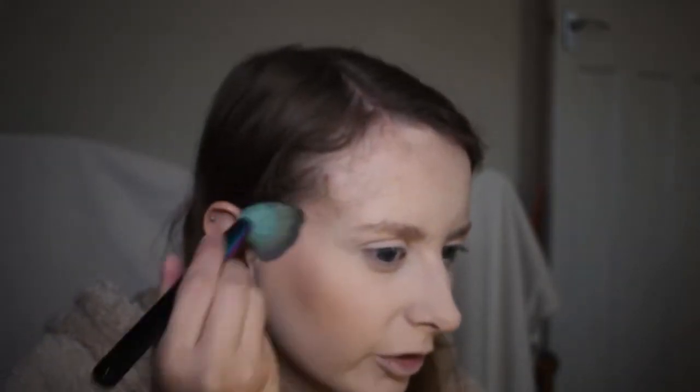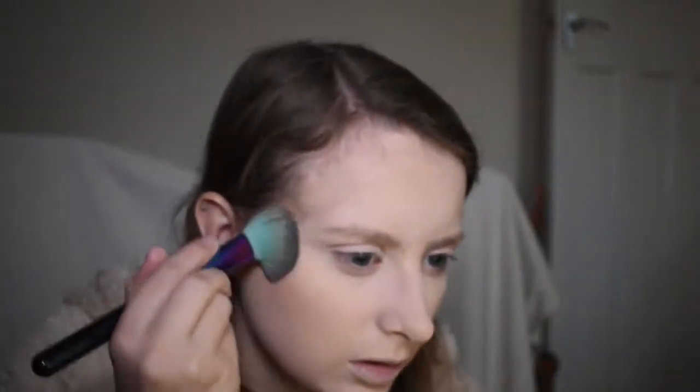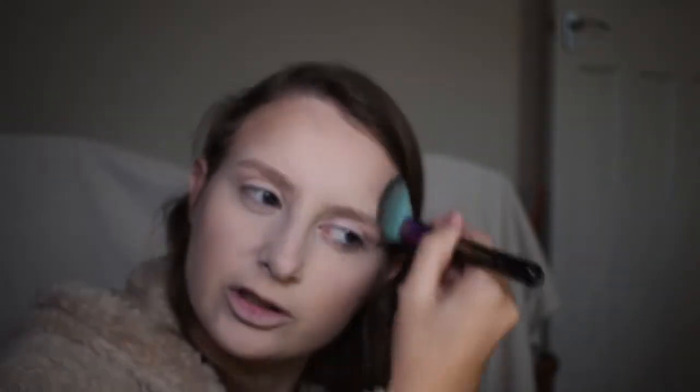I also know Revolution bronzers can be extreme sometimes. Why have I got a little bit of glitter on my face? Where the hell did you come from? I'm gonna leave it now. This is what happens when I don't tap the brush off a little bit.